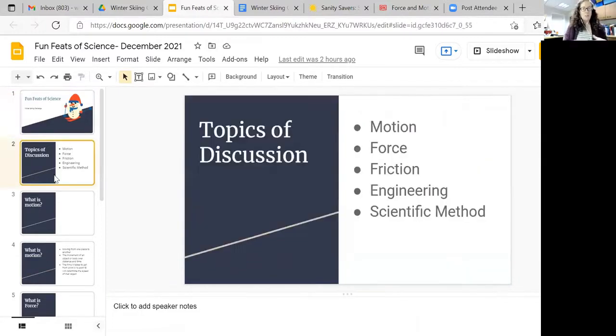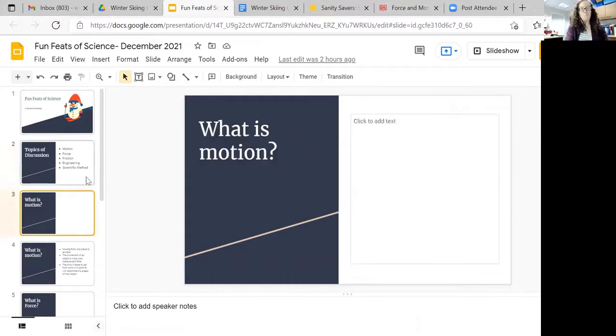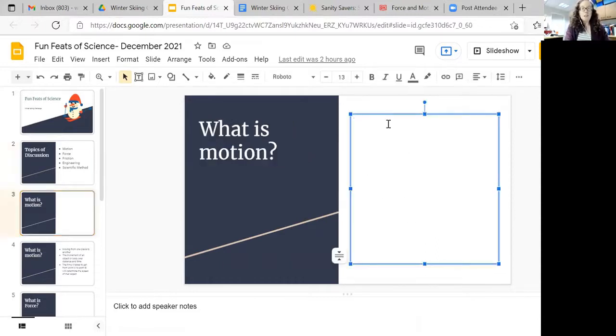As I mentioned, these are the topics that we're going to be discussing today, loosely. We're going to learn a lot about these things, but at a basic level, so you guys don't need to worry about all the nitty gritty of it. We're going to learn a little bit about motion, force, and friction. You guys are going to be building something, so that's engineering. And we're going to talk about what the scientific method is, if you've never heard of that before. Okay, so let's start out, and I'm going to make this a little bit bigger.